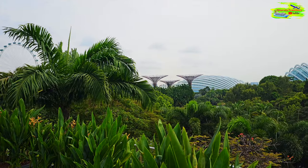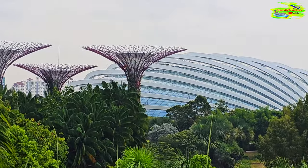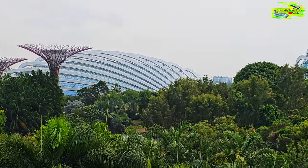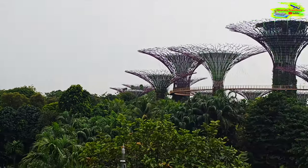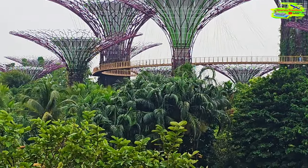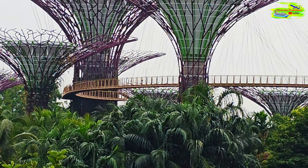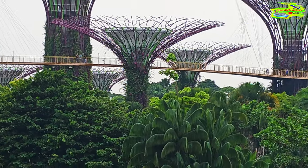This Garden by the Bay has got various different gardens. These structures are also separate gardens, probably greenhouses. It's a massive greenhouse, and so this is another garden. And then we have the main part of the Garden by the Bay, and you can see that there is a canopy walk. It's like a connecting walkway that you can take, and you can walk through these big gigantic structures. And yeah, it looks stunning.